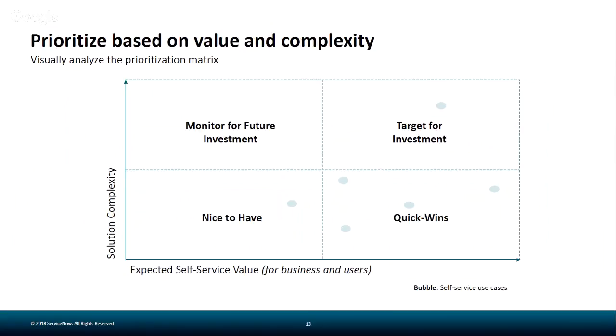The goal is to triage your approach. The use cases that are high in value but also highly complex at the same time are the ones you would want to target your investment towards and look for opportunities to automate. A perfect example here would be password reset. Definitely high value and complex to implement, but automation can help.